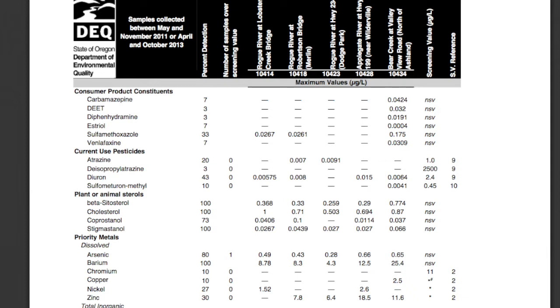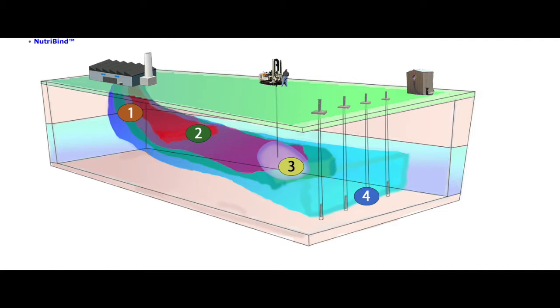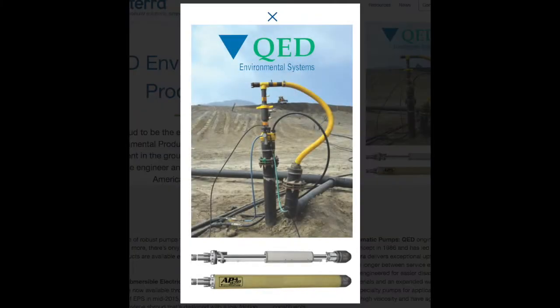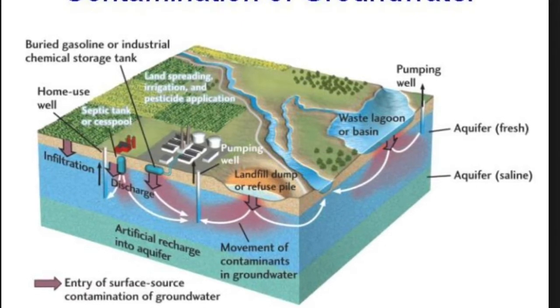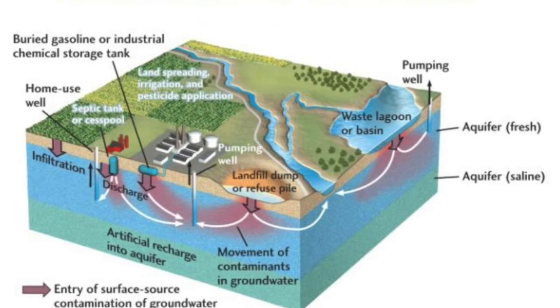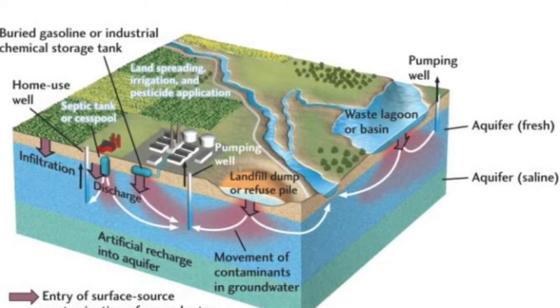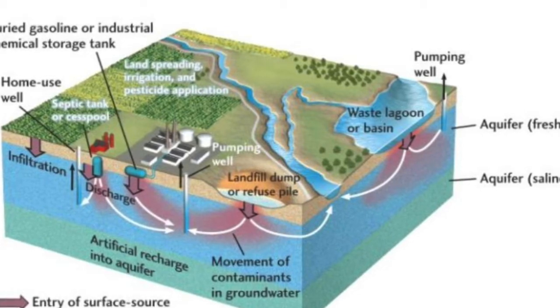Now we'll take a look at what's going on underneath the ground. Here's a cross-sectional drawing showing a typical plume of contamination and a series of wells designed to intercept that contamination. This was a line of work that I worked in for about 10 years, designing and building environmental remediation equipment for polluted groundwater. This cross-sectional drawing shows how typical chemicals would enter into the groundwater from the surface through factories, landfills, or pesticide applications, or septic tanks, and how those chemicals would then migrate through the soil and reach other places and other people's wells, for example.